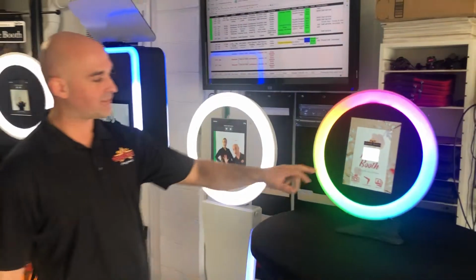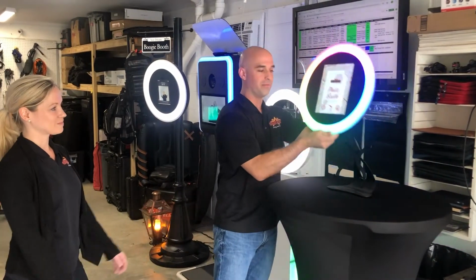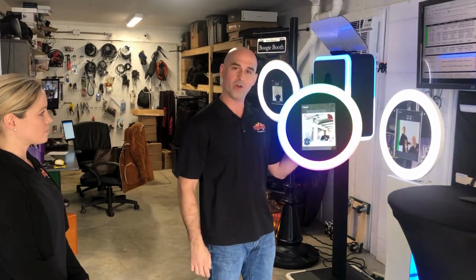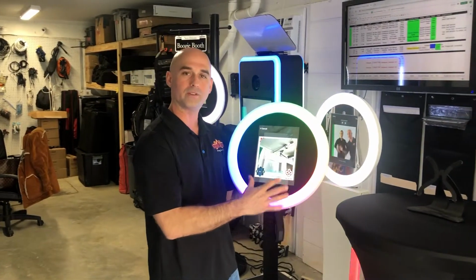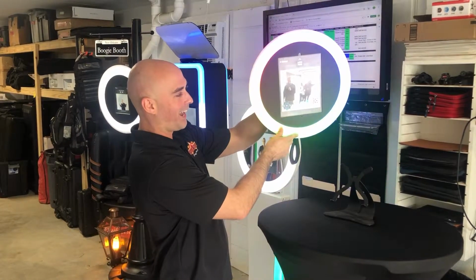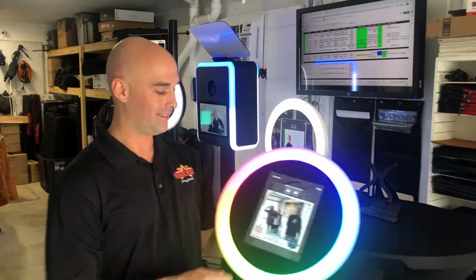This is our last version right here. This is our roaming one. Basically, we'd have somebody that would walk around your wedding, with the same exact setup as the other one. You have a single photo or a boomerang option. Again, this is an example of what the overlay would look like. We line it up, we'd see who it is. 2, 1. And then from there, they'd have their email and text message options as well.